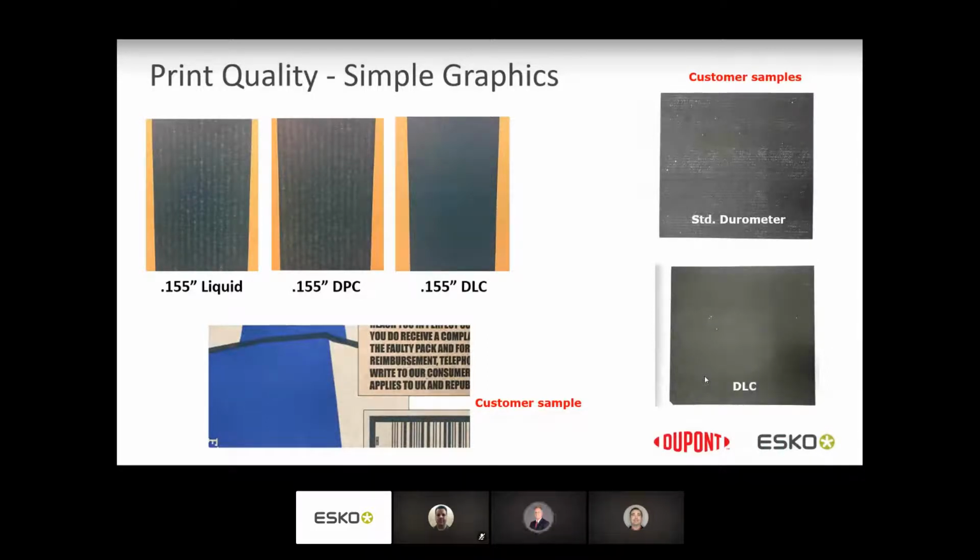So here are a few print samples to show you DLC's advantages. On the top left, you have basically a standard durometer liquid plate, 155 thickness. The 155 DPC is what I would call our standard durometer plate for corrugated printing. And then you've got 155 DLC, and you can see right away how that fluting appearance in the solids virtually just disappears with the use of DLC.